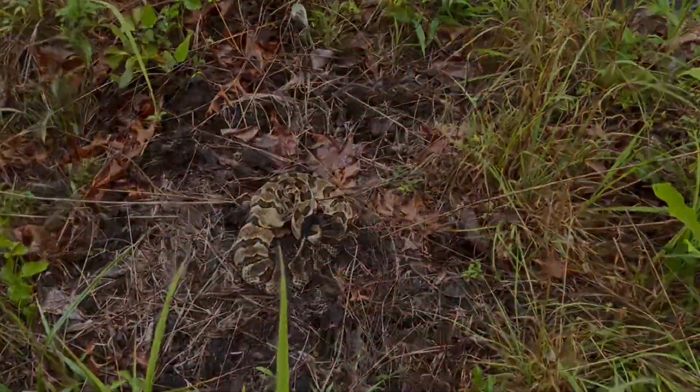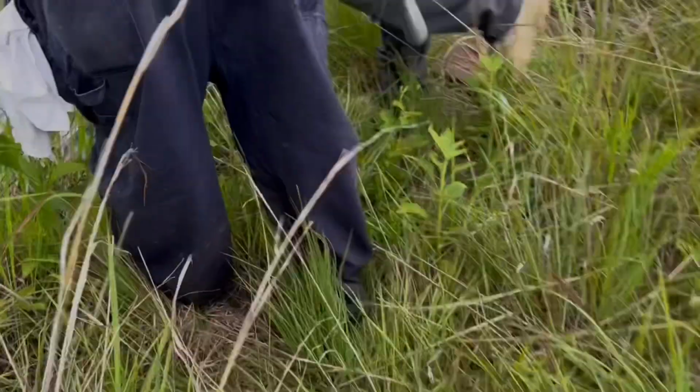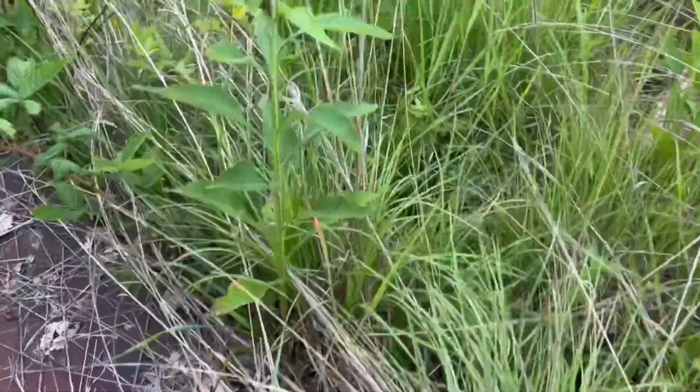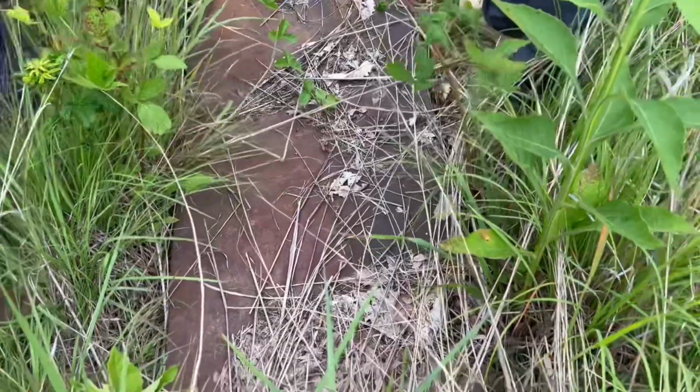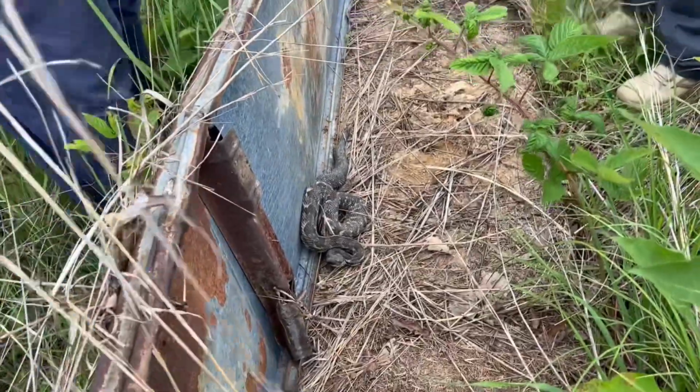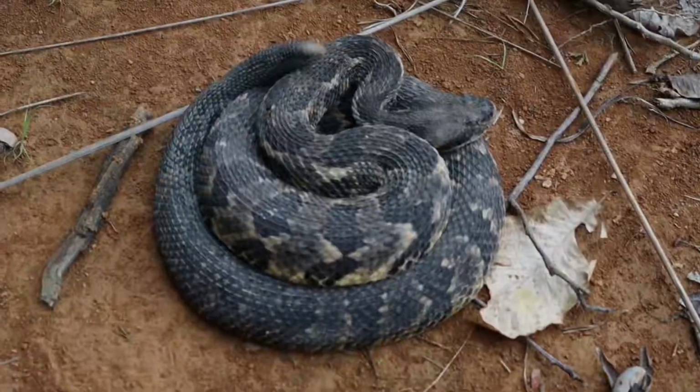Do you want that ankle too? Yeah, I get kind of bunched up, but sometimes I'm listening for a rattle. I see rattlesnakes just kind of coiled up and that kind of stuff before. Oh, rattlesnake. There it is. A female. Super gravid. First snake of the day.